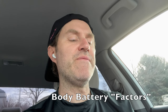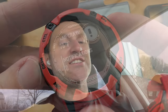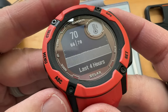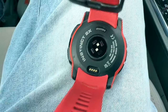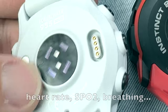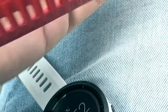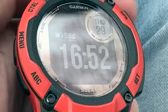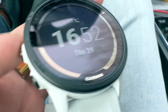But they both have body battery. They have the weather. They have a built-in barometer so you can check the temperature of your room, all that fun stuff. And they both have the same Elevate 4.0 sensor technology on the back. So as far as that hardware, it is the same. It's just basically personal preference. Do you want color? Do you want monochrome? Do you want a real rugged watch? Or do you want something sleeker, maybe a little more comfortable to wear?